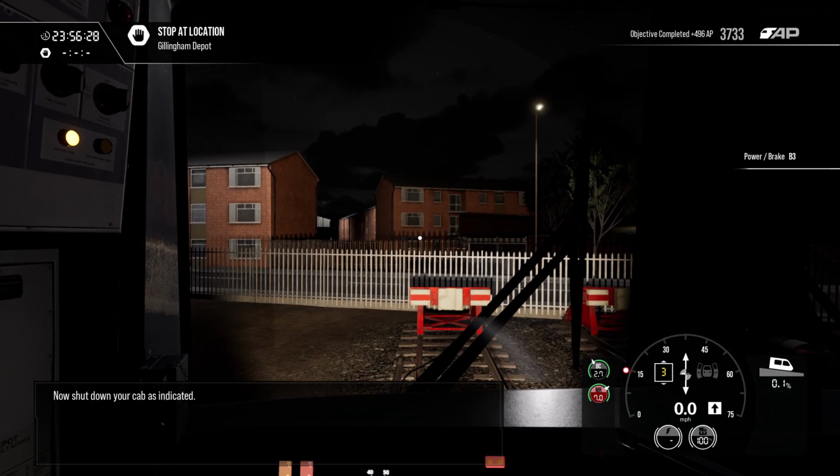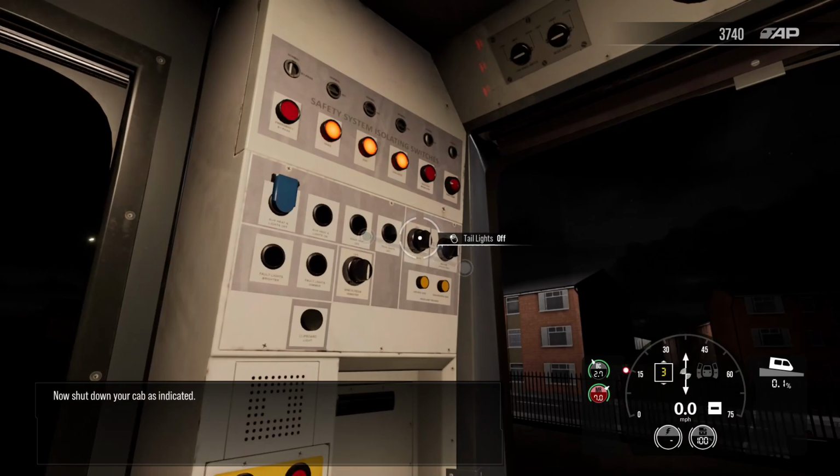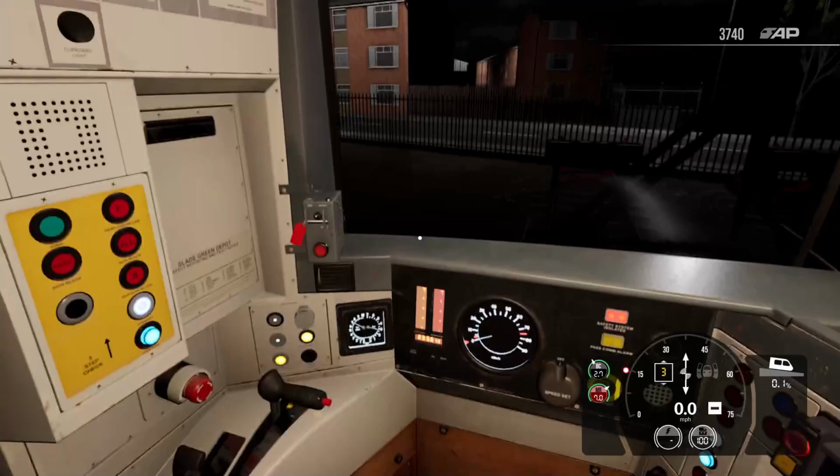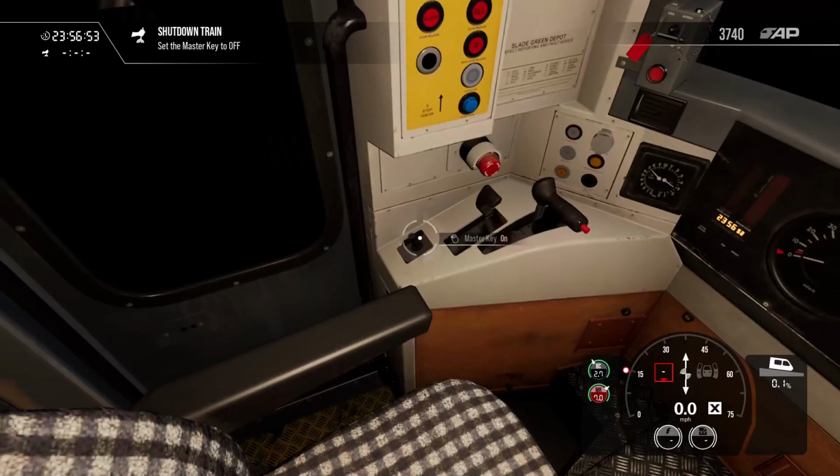Shut down the cab real quick and then we'll be out of here. I believe that's neutral. That's gonna be off. Maybe turn the taillights on. We'll see. This is going to correct me if I'm wrong. All right, that's it. Set the DRA. Turn the reverser off. Master key off. And then lights off.